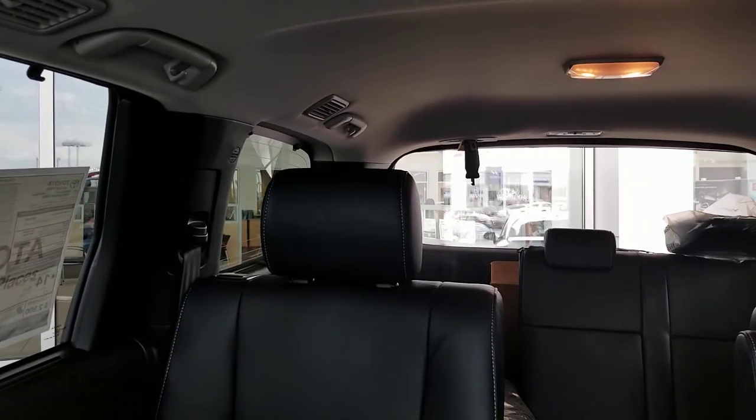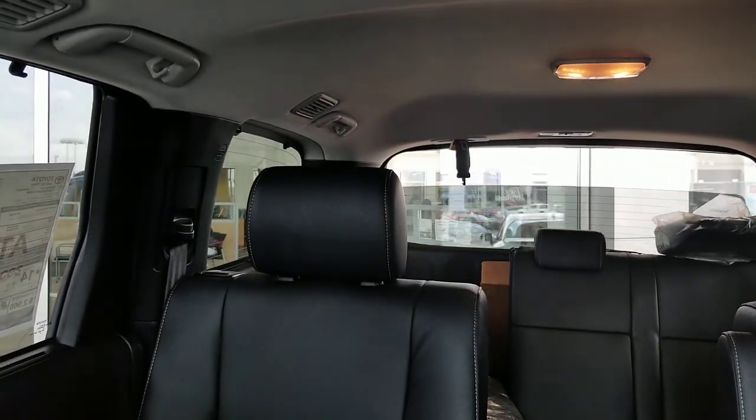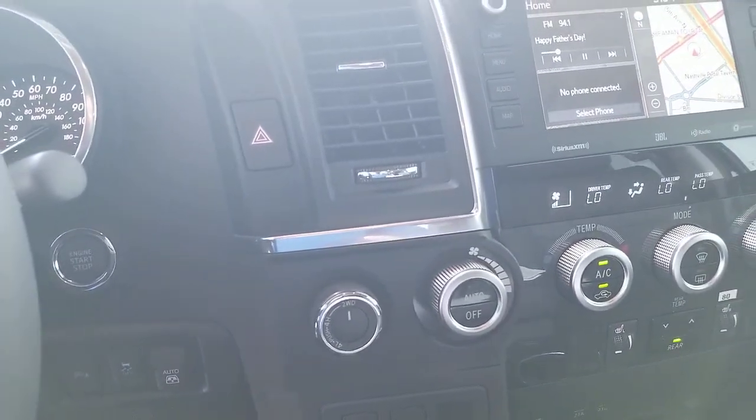I'm going to hit this button here, and what you'll notice is, if we look in the back, hang on, let me turn this around here. If we look in the back, you'll see that that window is down, and you can raise that window back up with that switch. So a lot of people really love that.